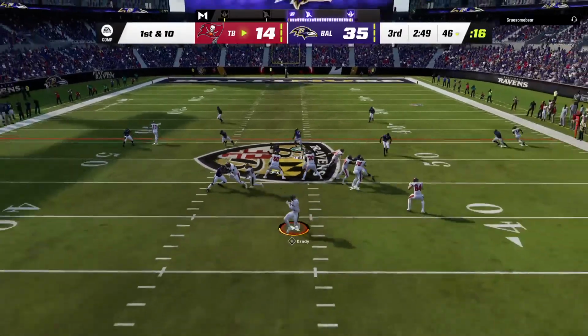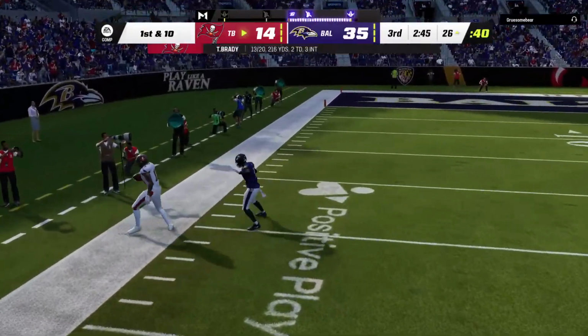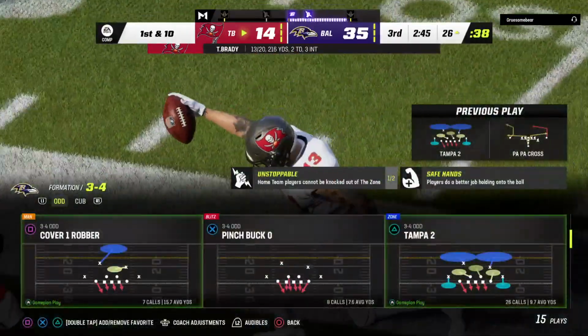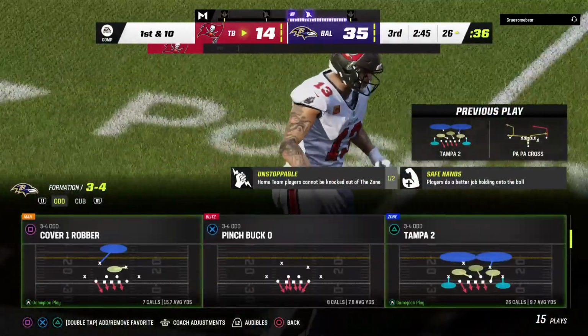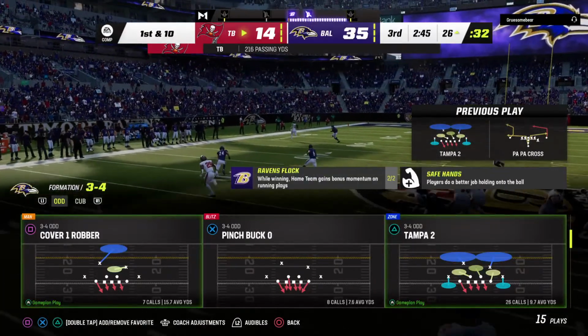On play action, it's Brady. Toward the sideline, and look at that catch. Dragging the toes, and that's going to be a first down. Well done. A really good pickup of 28 yards.